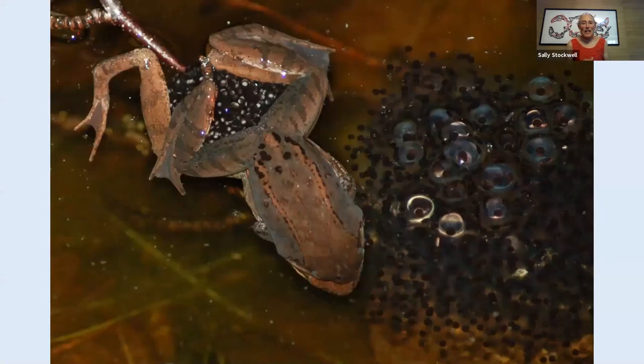The wood frogs are what we call explosive breeders. They all show up at the pool at the same time. They're there for maybe 5 days to 2 weeks, that's it. And the males are calling, trying to attract the females. The females then select the male that they're going to mate with.